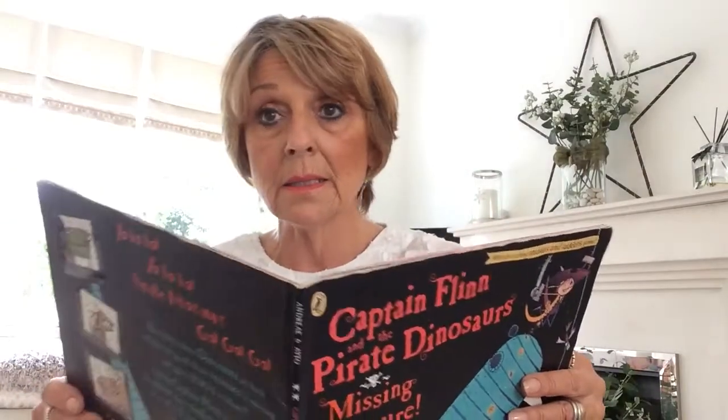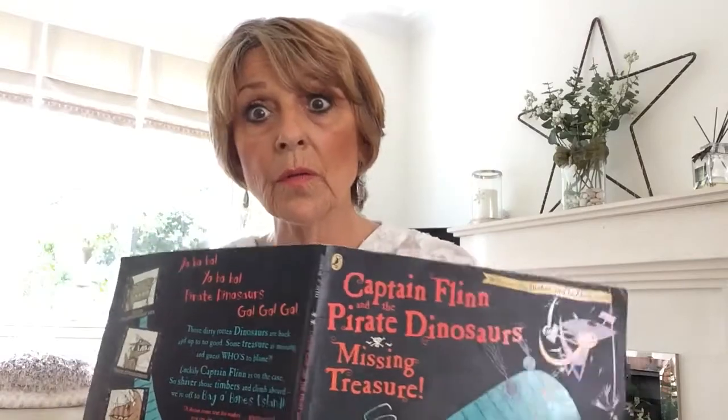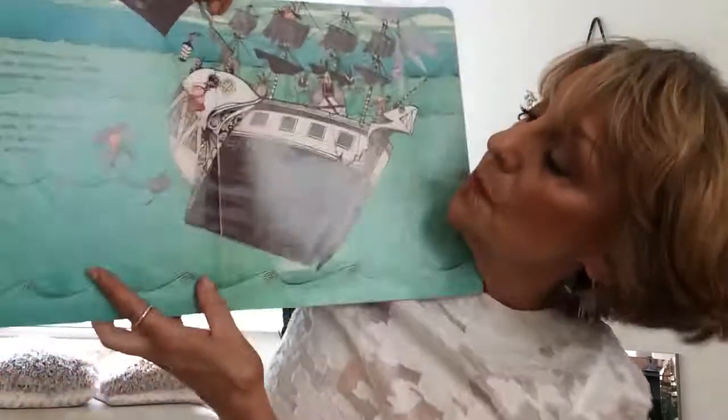In all the commotion, everyone getting excited and dashing about, Captain Flynn saw his chance. He quickly freed Gurgleguts, and in a flash, all the pirate dinosaurs and the Gigantosaurus were tied up. Then Captain Flynn picked up the treasure. "Quick, gang," he said, "let's get back to the ship. It's time to go home." And off they sailed. Wow, that was super fast. He was very clever, wasn't he, to organise all that in such a short space of time.